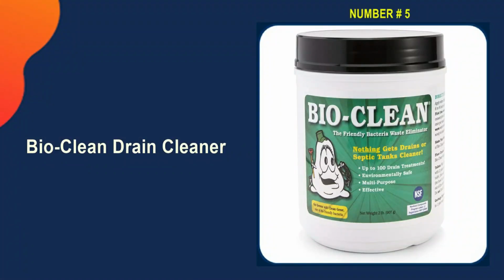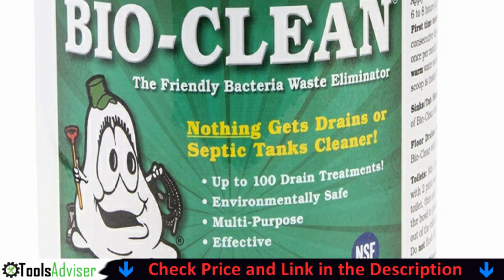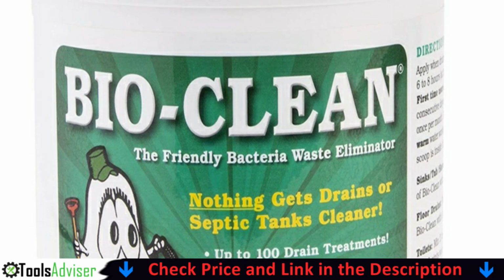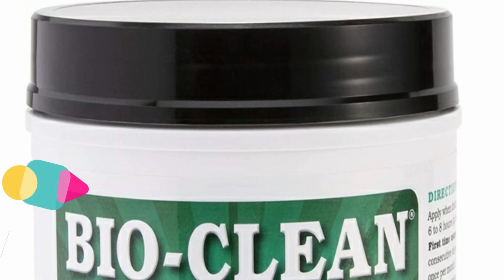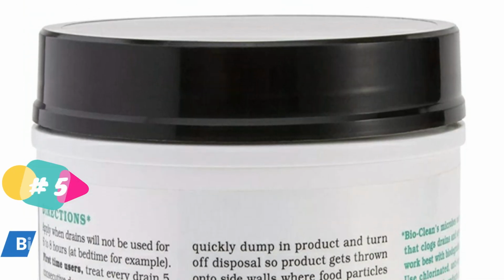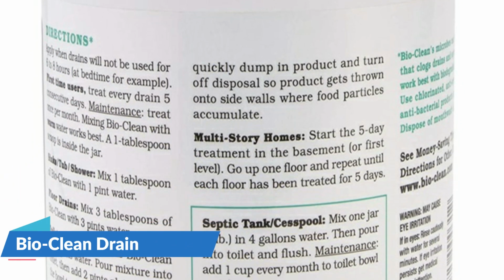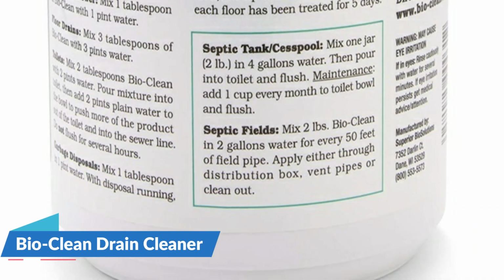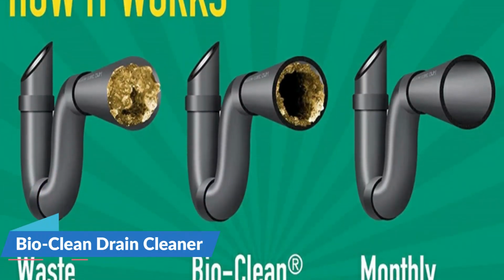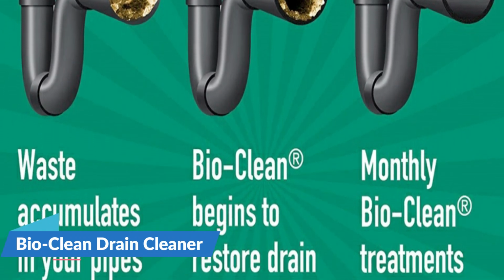Last on our best drain cleaner list is BioClean Drain Cleaner. If you have a septic system, it's best to stay away from harsh chemical drain openers, as they can harm your plumbing. Instead, you'll want to use a septic system-friendly product such as BioClean Drain Septic Bacteria. This powder formula uses a combination of natural bacteria and enzymes to cut through organic waste in your pipes. It is effective on grease, hair, soap scum, food particles, and more. Because it doesn't affect inorganic materials, it's safe for use on all plumbing systems, including septic tanks.